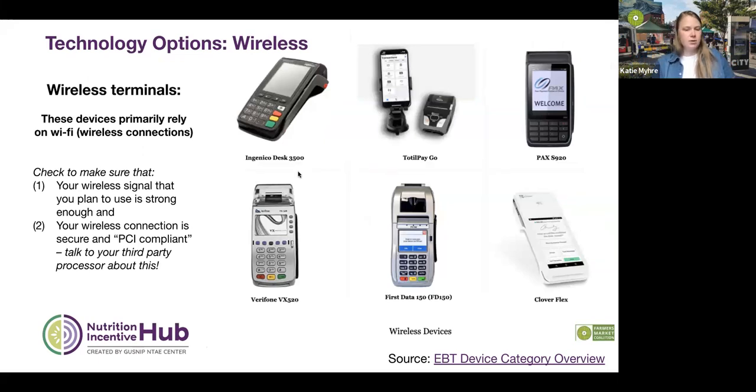Next is wireless. In this case, these devices run on Wi-Fi. So you're probably familiar with Wi-Fi. And the key here is to make sure that you have a wireless signal that's strong enough. And the really important thing is you want to make sure you have a private connection. So you want your wireless connection to be secure and what they call PCI compliant.